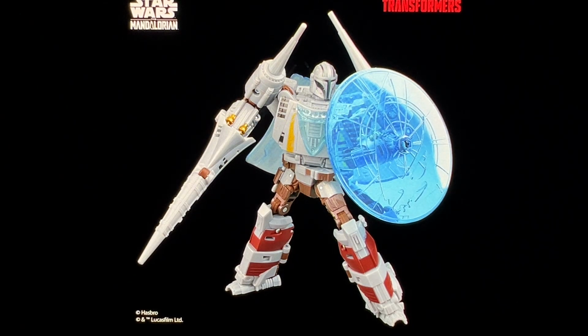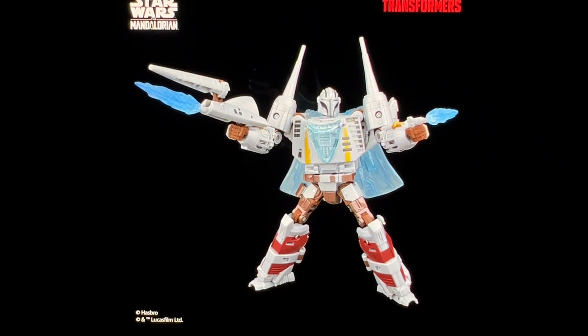That base turns into his shield, his pop-up shield. Ding. And then he's got his weapons, I think. Is that the Beskar Spear? So yeah, he also comes with a couple of blasters. The blast effects do work on the blasters too. Yeah, it looks very interesting. But after reviewing the Knight Rider, I think I'm just really done with collaborative Transformers.